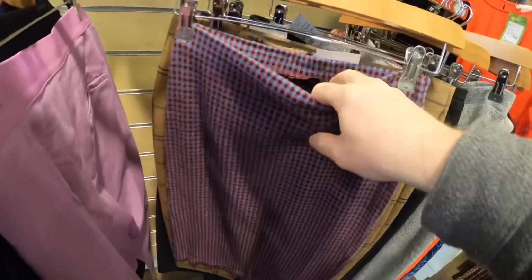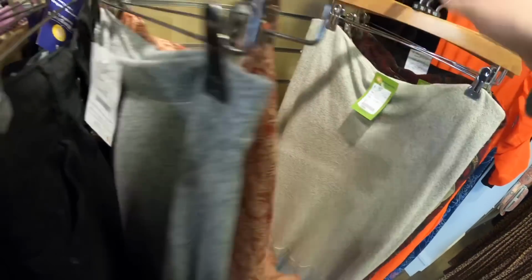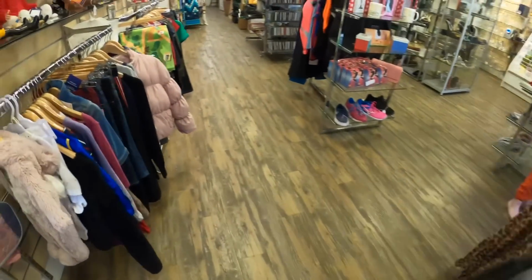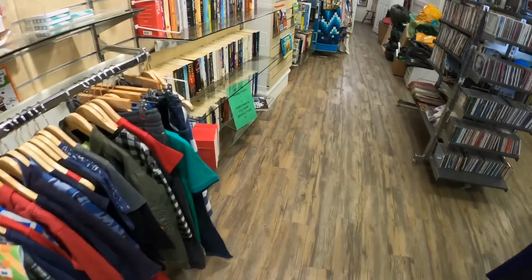Last time we were in here, I turned down a suit because it was slightly too pricey for me, and looking back, I regret it. Yeah, I'm just thinking the same thing. It was a really nice suit, but it was pricey. But I still would have made money, and I was being tight. I apologise for the lack of high-end luxury items we are picking up during this video, because there aren't any.